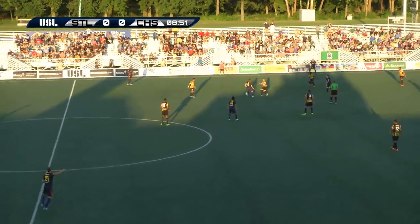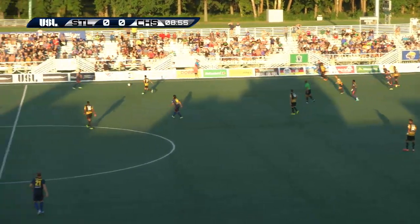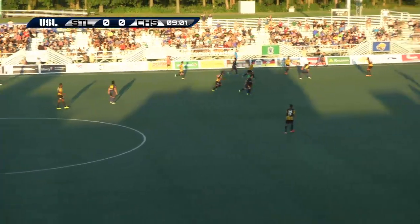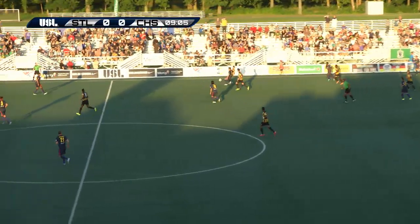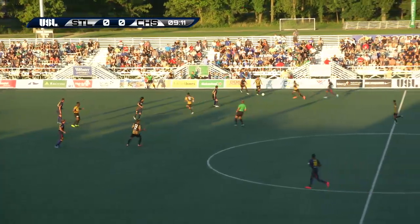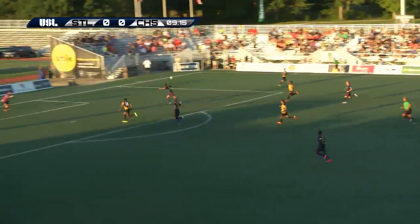One touch, Marr. Marr to the left side. Good ball movement by St. Louis. Up the left side, they'll try it again. Too much traffic. Jameel Hardware is there. For Marr, one touch, but that was errant and knocked away by Garbanzo. He comes across midfield. And Van Schaik, a little overlapping run, and here comes Garbanzo again.